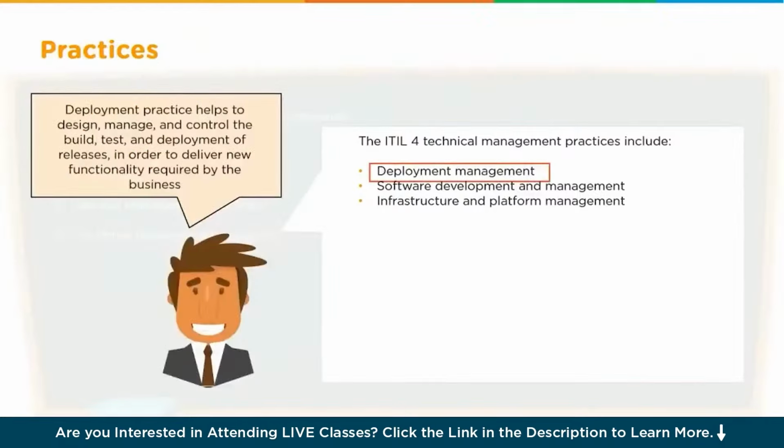So when I say deployment management, as you design and transition, obtain and build to deliver, you need to deploy. While deploying, that deployment has to be scheduled, like release scheduling we do. Once that is scheduled, then deployment would happen at a certain point in time. So the deployment practice would help in terms of designing, managing and controlling the build, test and deployment of releases in order to deliver new functionality required by the business. And this is for a specific service or something which needs to be transitioned or implemented as part of the service life cycle, where you need specific technical or technological actions that are defined very clearly, and those need to be complied with.